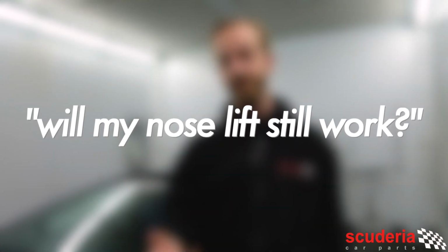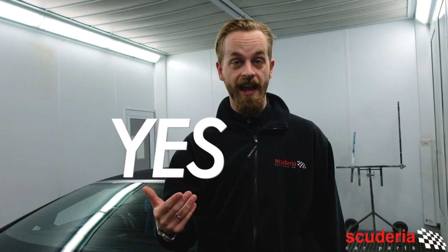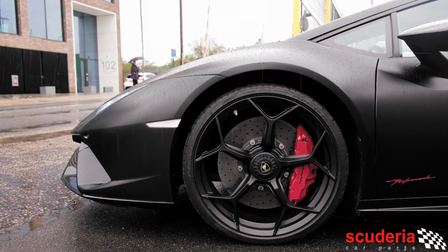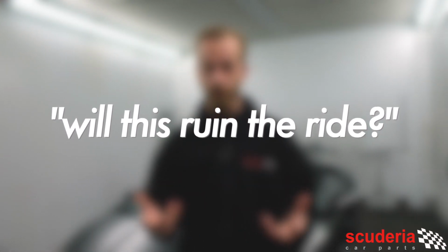One of the most common concerns that people have when they're installing these on their car is whether their front nose lift will still work. The answer is yes, and what we'll do now is I will show you the lift going up with these springs on it. The next major concern that most customers tend to have is whether this is or isn't going to affect the quality of their ride.